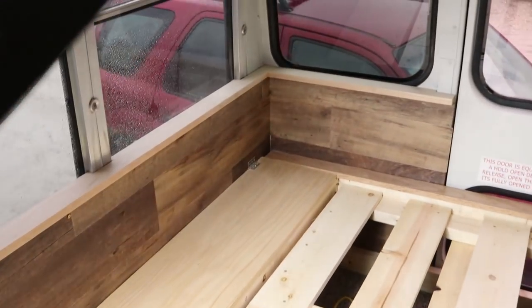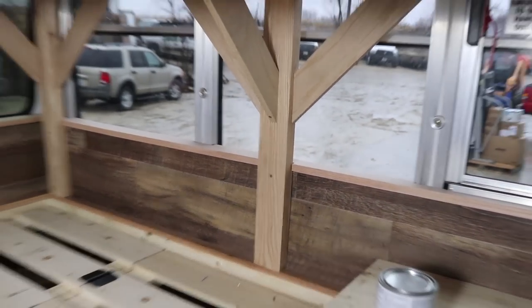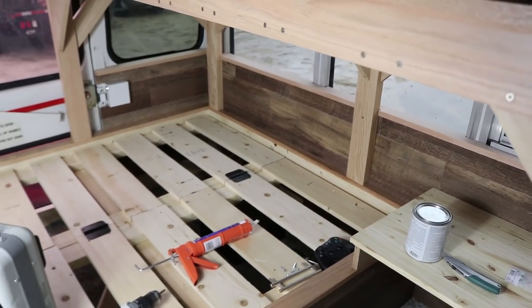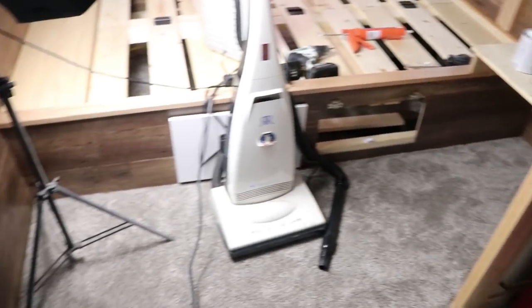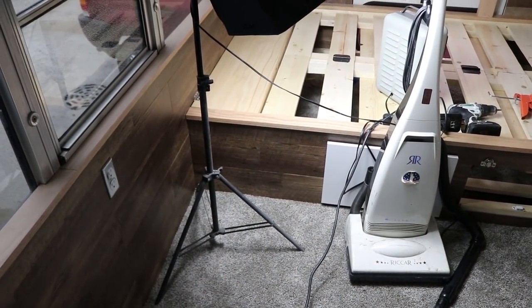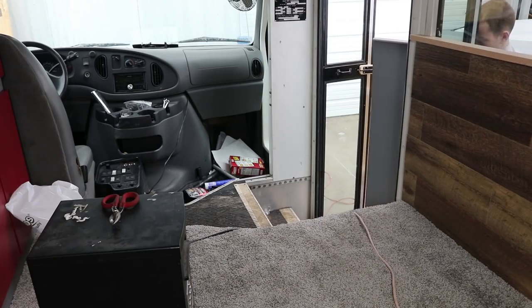So the window trim is on along the entire bus. It's looking real good. It just makes it look so much more finished. I really like it. It needs some sanding, needs some urethaning, some waterproofing, but after that, it's done. Now we're gonna go ahead and put the dresser right there.